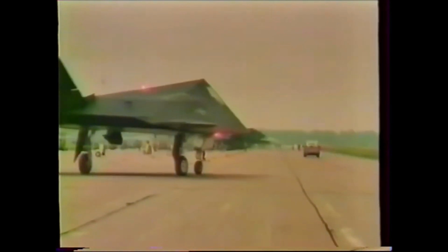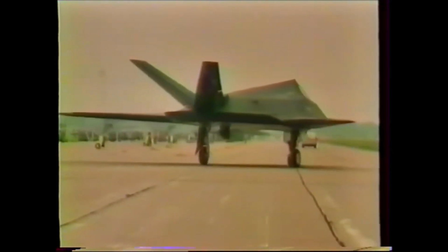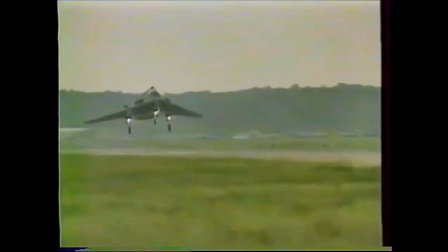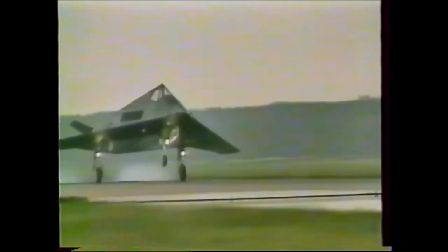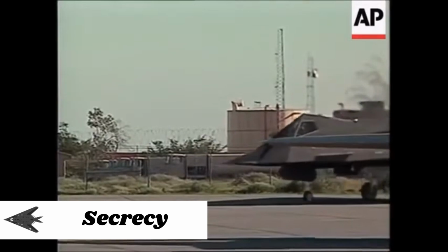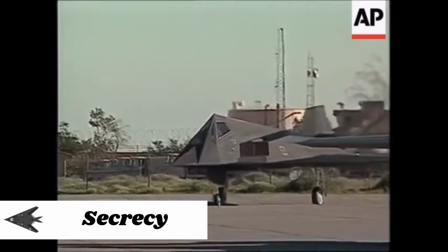Under Project Constant Peg, captured or stolen Soviet aircraft were tested and used to train American pilots. All of these aircraft received an F designation with the 100 series number. Perhaps the hope was that any Soviet spy hearing about the F-117 would be misled in thinking this was another captured Soviet plane. From 1983 onwards, the F-117 operated from Nellis Air Force Base in Nevada.